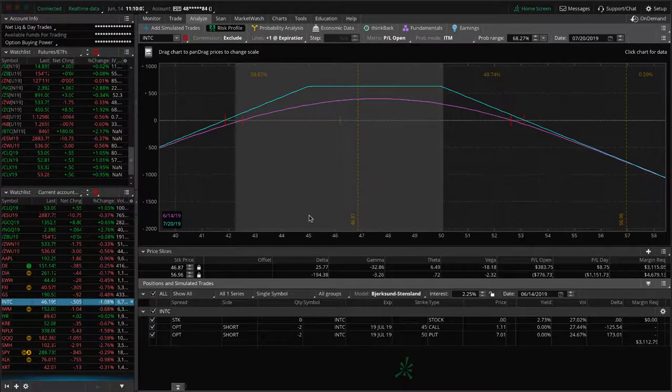Intel, I actually just recorded a video on this because this is something that we come across every once in a while when we go inverted on a strangle. But that video will be coming out on the blog next week to discuss this as a scenario. But basically we're inverted on this trade. We're still down a little bit overall after adjustments, even though we're at over 50% of max profit as we stand after the roll here.